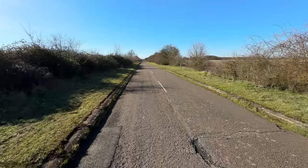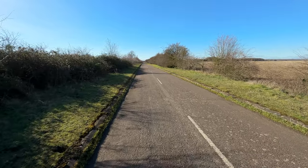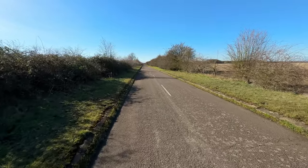It always seems weird to be walking along what was actually a runway. You can see from the road it's either a Roman road, which it isn't, or it's a big aircraft runway. It's just dead straight.